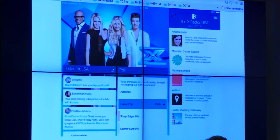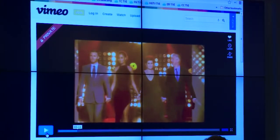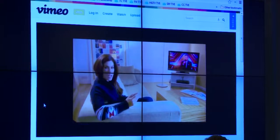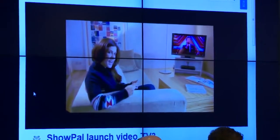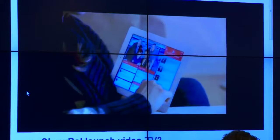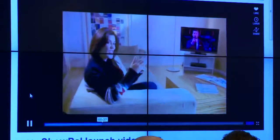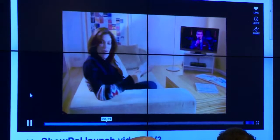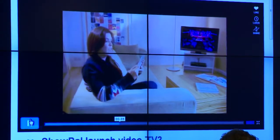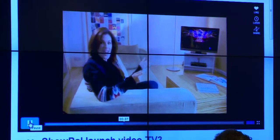When X Factor is on, I can get all the extra info and up-to-the-minute gossip on the judges as well as the contestants, good and bad. All delivered to me as they appear on screen and all in one place. It's like it knows what you want before you do. I can be an armchair judge and interact with the show when I like a performance with the fun thumbs up, thumbs down feature, and see what other people think as well, keeping up with the X Factor conversation on Twitter, so we all can have our say.